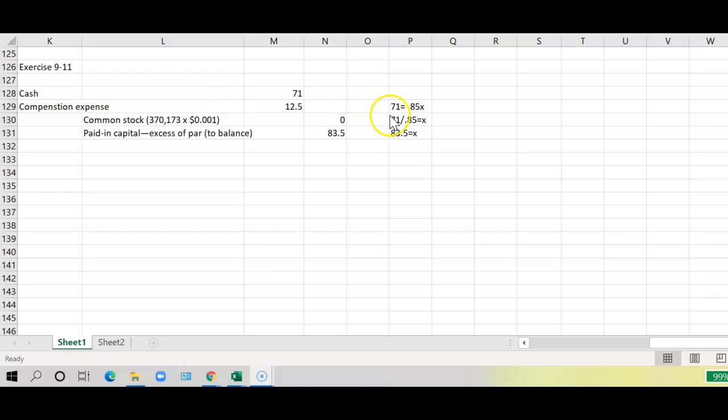So what we have to do is determine if 71 equals 85% of the total stock price, X being the stock price. If you take 71 divided by 0.85, or 85%, and I rounded this, it comes to $83.5 million. So that means compensation expense has to be debited for $12.5 million because that is 100% of the stock price. They've only received 71, so we have to recognize the compensation expense because the discount was greater than 5%.